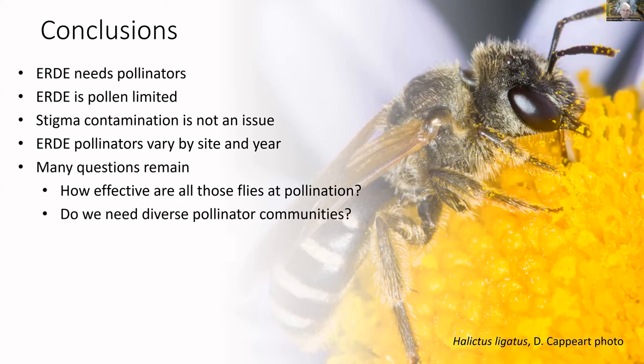And then do we need diverse pollinator communities or potentially diversity in pollinator traits? If different species of pollinators go in and out of the community, if those traits that they have that helped pollinate Willamette Daisy are existing, then maybe we should focus on traits as opposed to species diversity.